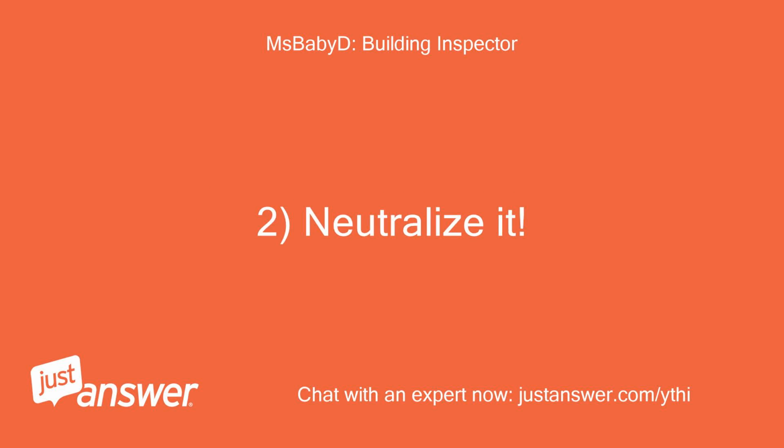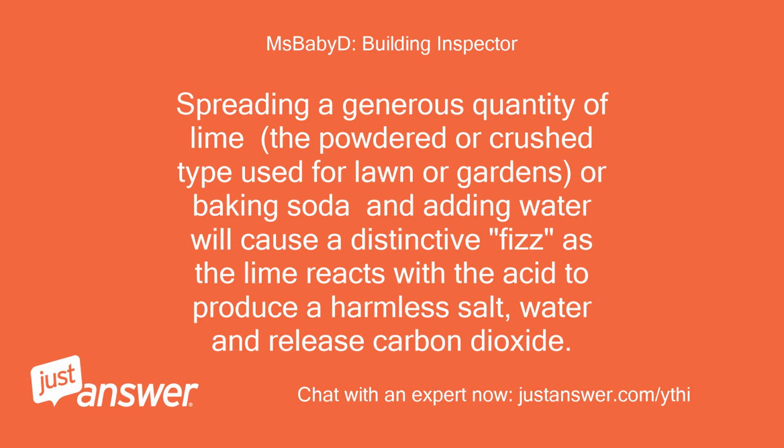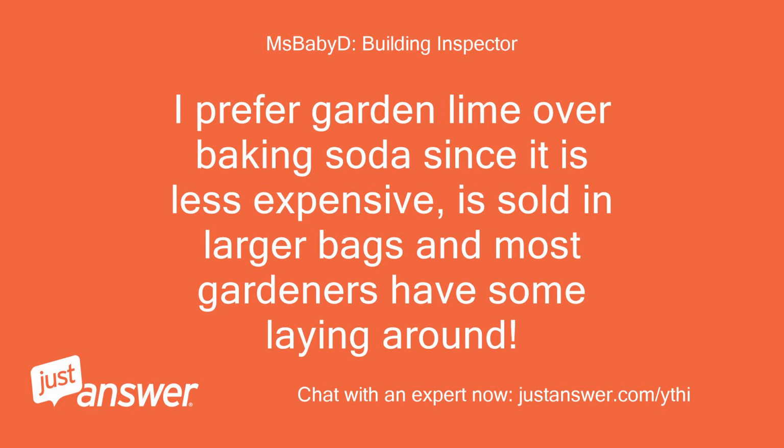2. Neutralize it. Earlier, I mentioned using lime, the type used on lawns and gardens, to neutralize acid spills. Spreading a generous quantity of lime, the powdered or crushed type used for lawn or gardens, or baking soda and adding water will cause a distinctive fizz as the lime reacts with the acid to produce a harmless salt, water, and release carbon dioxide. I prefer garden lime over baking soda since it is less expensive, is sold in larger bags, and most gardeners have some laying around.